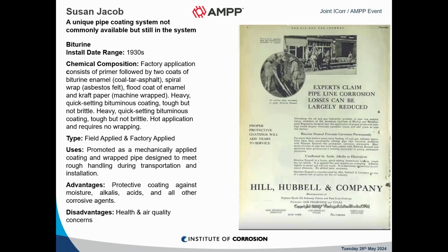During my research on different coating types in our system, I came across a unique coating system called Bitumen, not commonly available but existing in our pipes. It was used in the 1930s, and limited information has been available apart from the oil and gas clipping that you see here, and it's mentioned in a 1957 report from the U.S. Department of Commerce. In this report, it says that Bitumen enamel consists of a combination of coal tar and asphalt. This was manufactured by a company called Hill Hubbell and Company. One of the layers of this coating involves asbestos felt, hence precautionary measures are taken when digs or other interventions are carried out.